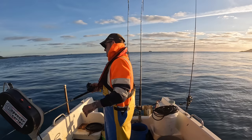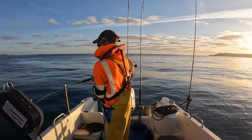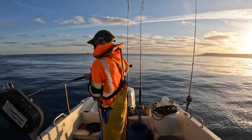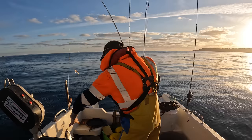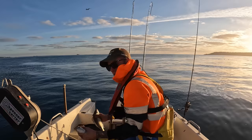Fish on. Yep, fish on. Oh, yeah. That's right. Nice head bangs. Three bream at once. One. Well, that's a good start. A few bream there. Get straight back down, see if we can get some more.